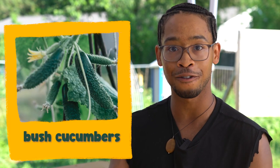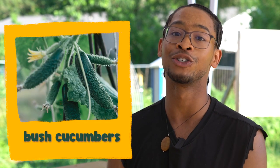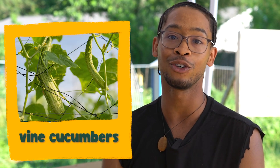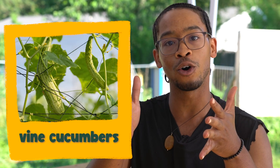We grow a bush cucumber, which just grows on its own in a nice little bush, and you're able to pick those off of the ground. And we also have the more traditional cucumbers that climb up things called trellises. Those cucumbers will be up on a fence pole or on different vines, and those are the cucumbers that we pick more traditionally.